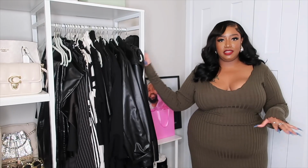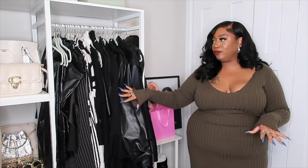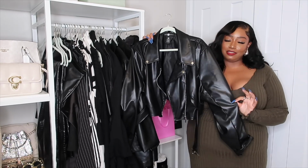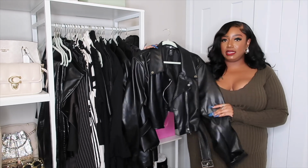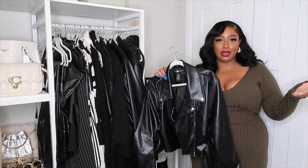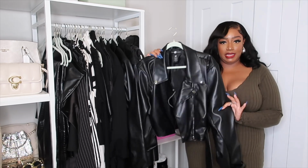So over here on this section, I prioritized some of my favorite black pieces that I'm wearing right now. For example, this Ashley Stewart cropped moto jacket is probably something that I pick up so often. So I definitely wanted to keep pieces like this on display so that when I am getting dressed in the morning, getting ready for work, or if I just need to go in and pick out some staple pieces for an outfit, they are already here and ready to go.